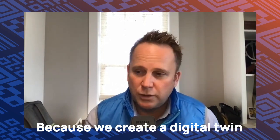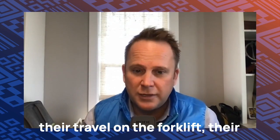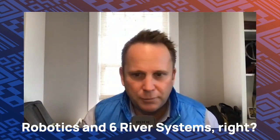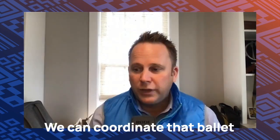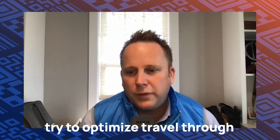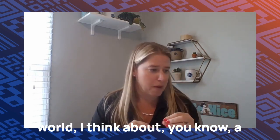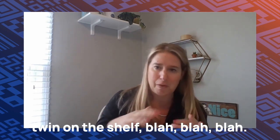Because we create a digital twin of the warehouse, we can create routes for employees to optimize their travel on a forklift, their travel on foot, or maybe they're working with cobots, like assistive robots from Fetch Robotics and Locus Robotics and Six River Systems, right? These robots that assist human beings. We can coordinate that ballet of robots and humans and really try to optimize travel through that digital twin technology. It's fascinating because when you hear digital twin, historically, in my world, I think about a can of soda and you have a digital twin on the shelf, blah, blah, blah.